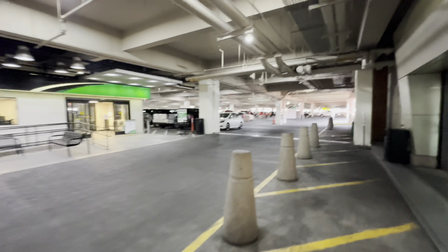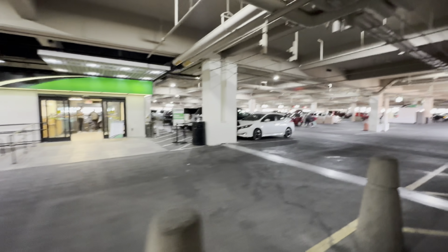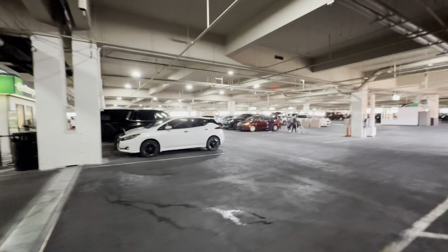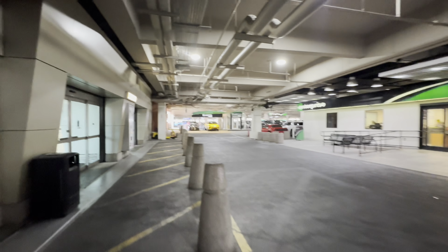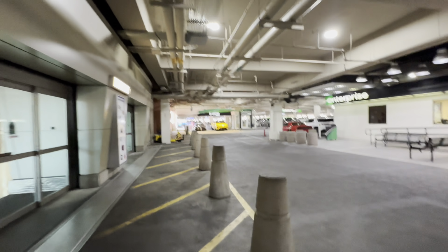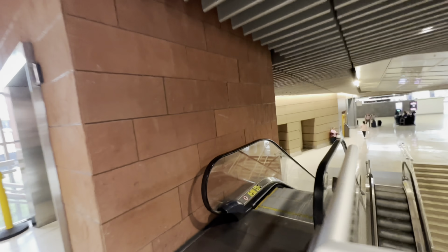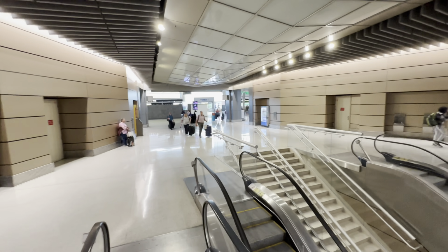If you're picking up with Enterprise, I guess that's for checked-in customers. So if you're checked in, I'm not sure how that works, then you can pick up here, and then Hertz is actually just down there, and then Alamo and National are just down there. So let's go back in, we'll go down. Yeah, over here. All right. And we'll show you where Payless is. I think it's down here.